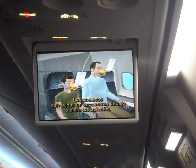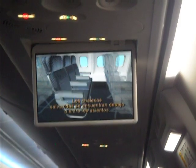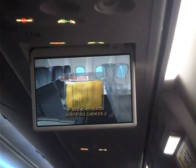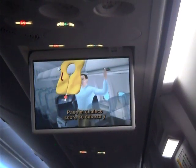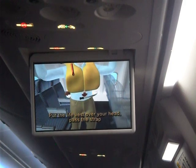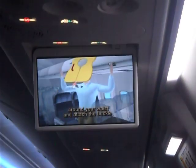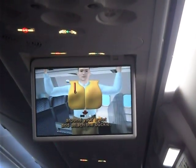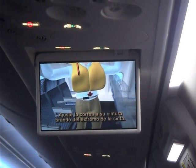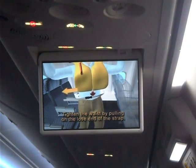Life vests are located under or between the seats. Put the life vest over your head. Pass the strap around your waist and attach the buckle. Tighten the waist by pulling on the loose end of the strap.